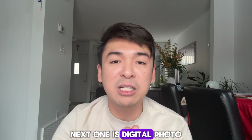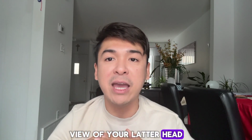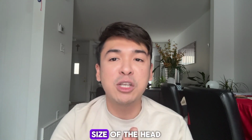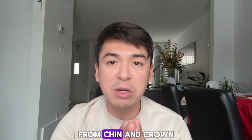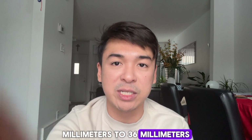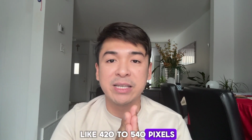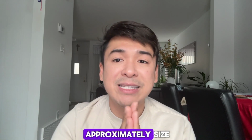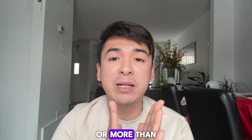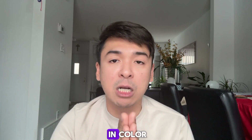Next one is the digital photo. The photo must show a full front view of your head, with the tops of your shoulders and your face in the middle of the photo. The size of the head from chin to crown must be between 31 mm and 36 mm. Image size should be at least 420 by 540 pixels. The approximate file size of the digital photo should be about 240 kilobytes, and not more than 4 megabytes. The image must be in color.